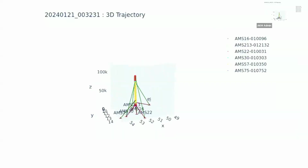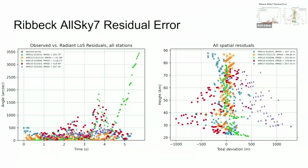Anyhow, we were able to compute the Ribbick trajectory very quickly. Circo called me at 7 p.m. on a Saturday after I had been working from 7 a.m. already. So I put in my 12-hour day, sitting on the couch. I'd already eaten dinner. I was getting ready to go to sleep. We have an impactor that needs to be computed immediately.